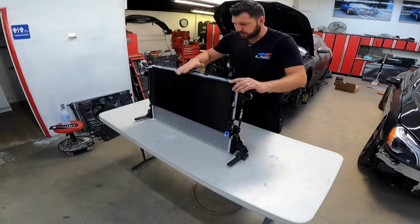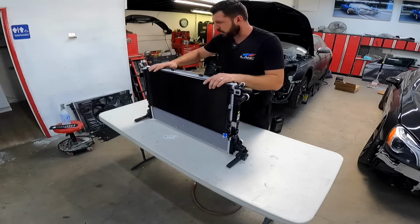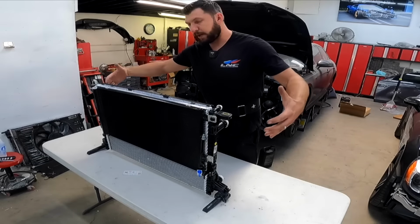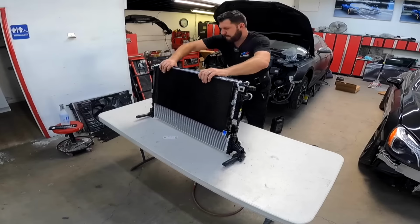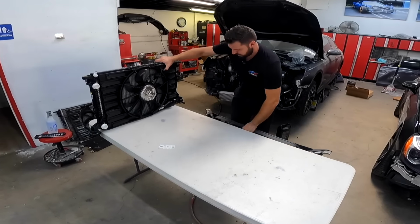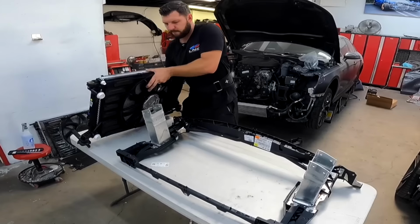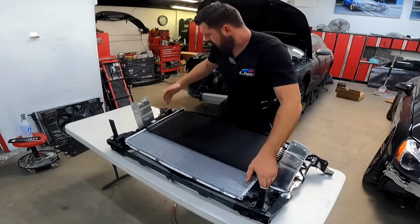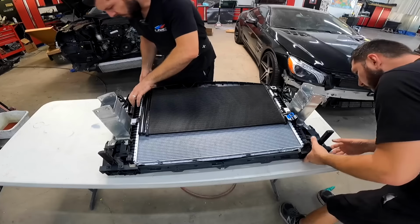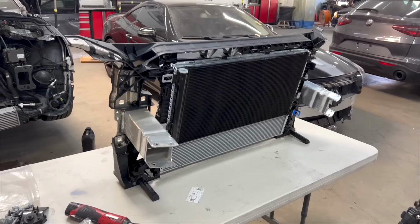Okay, I put the condenser, radiator, fan shroud all together. So now we could install the radiator support and then we'll install the whole assembly at once. That's it, just put the whole assembly together.